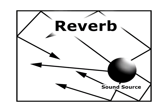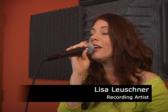The most common spatial effect is reverb. Without any effect, or dry as engineers call it, the vocal is very present, very intimate, but also quite naked and unforgiving. Add reverb to a sound and it seems to be more natural, as it sounds as if it's been sung in an actual environment.